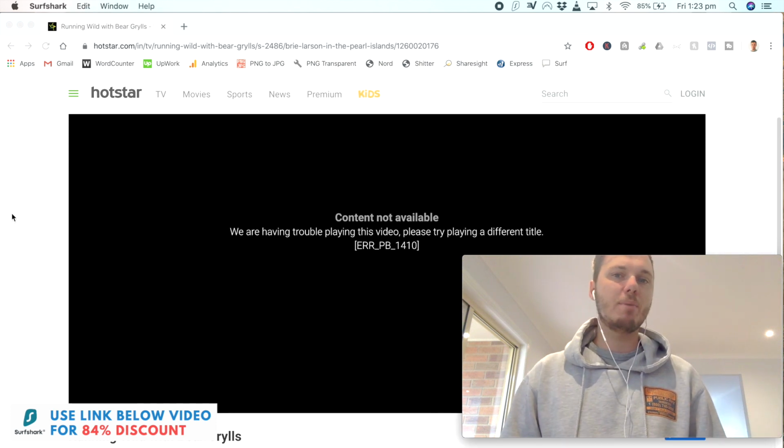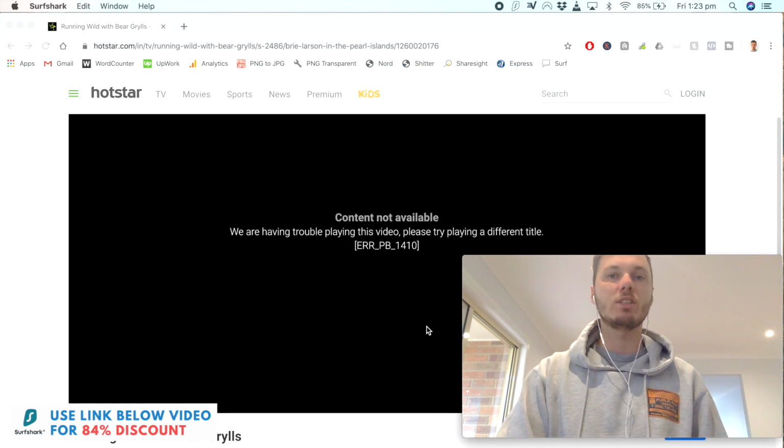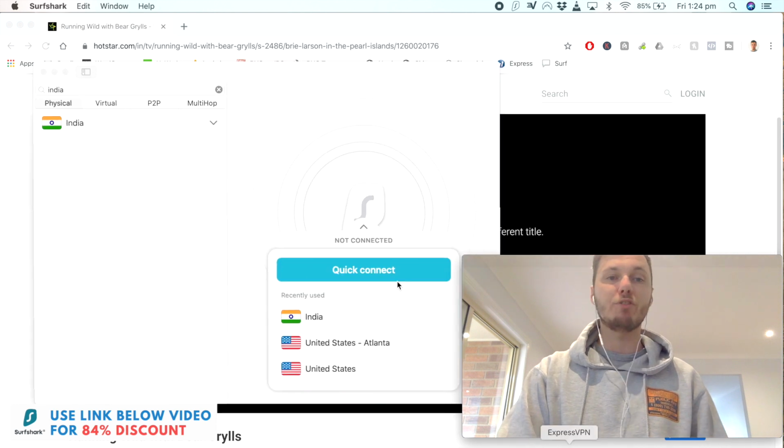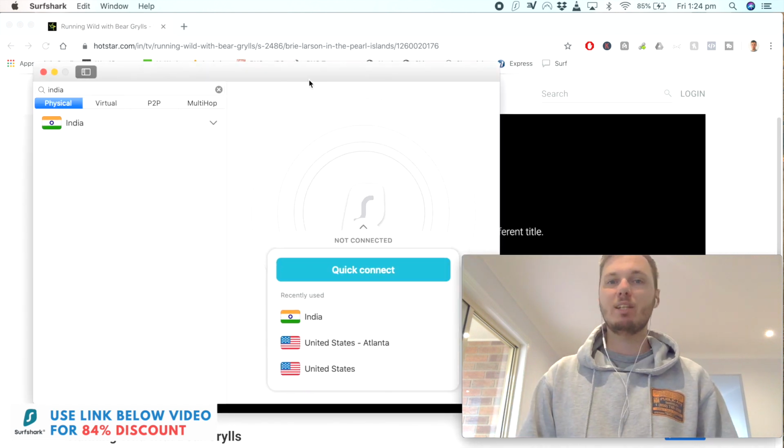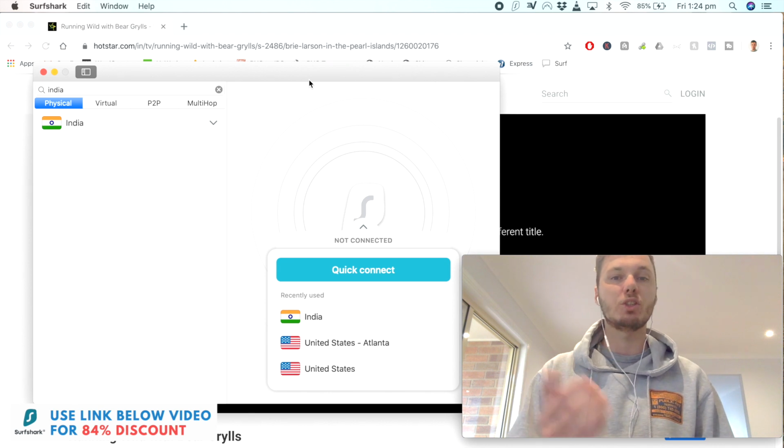So one of the best VPNs that I've used for accessing HOTSTAR is one called Surfshark VPN. They're very quick and super reliable, especially for getting around the geo-blocked restrictions.